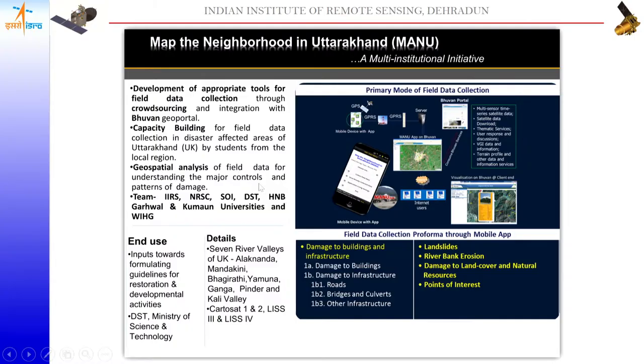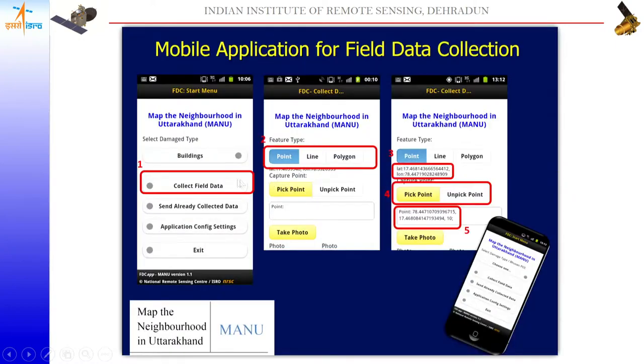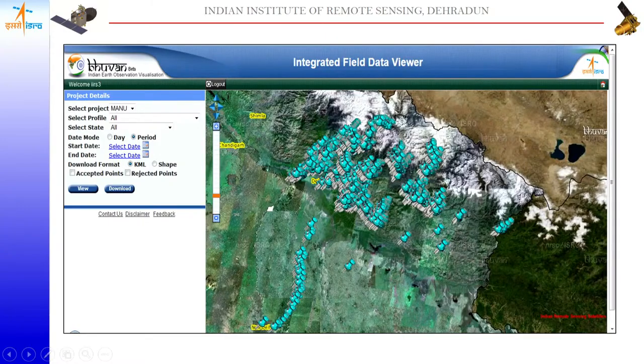So these all were collected, and in this, you can see, this is one small application. This mobile app was able to collect the data in point, line and polygon form, and this project was known as Map the Neighborhood in Uttarakhand, or Manu, by the name Manu. When we plotted all those data sets, you can see here, around 16,000 data points we were able to get in 2 months of exercise. Further, it was carried out, and we got more data points from that. And all these data points have the accuracy taken from the Gagan receivers as well.